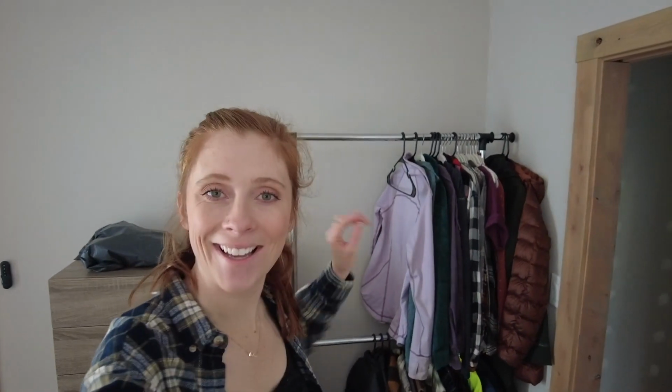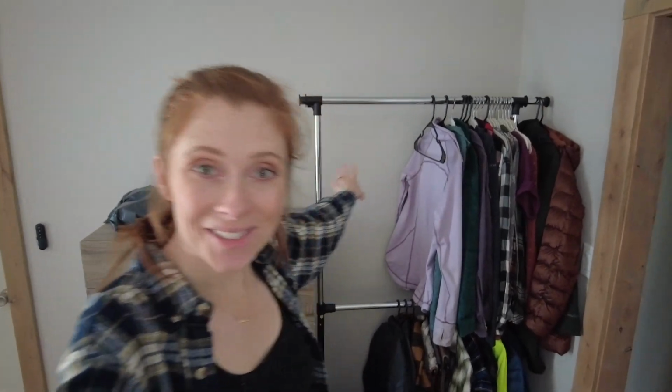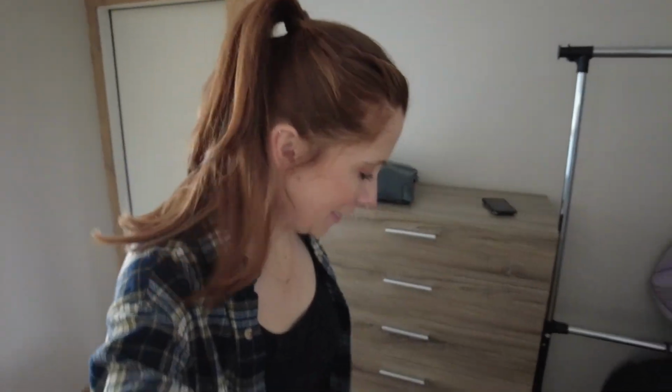I have big plans for a really cool build, and that's gonna go right here. For now, a $15 clothes rod and a very inexpensive dresser will get us by. It's been super nice having our clothes up here.